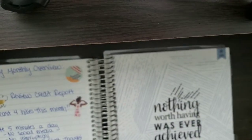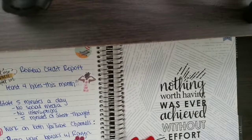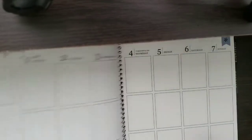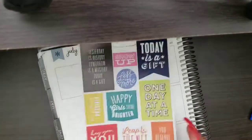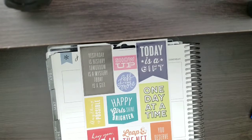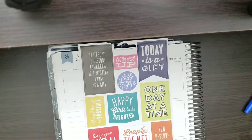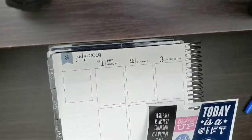All right, so let's go ahead and go into our first week of July. All right, so let's start planning. Let's see. So here's our quote page for this month. Based on our colors, we could basically do anything because there's a lot of colors for the month of July from the kit that we have here. So I'm probably gonna do, let's see. Let's just throw this one on here.